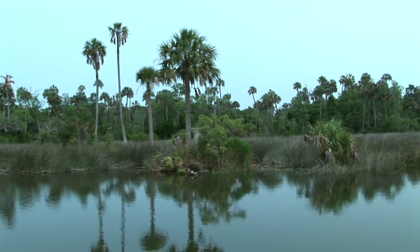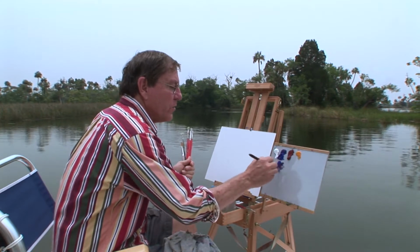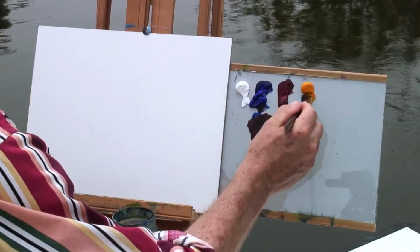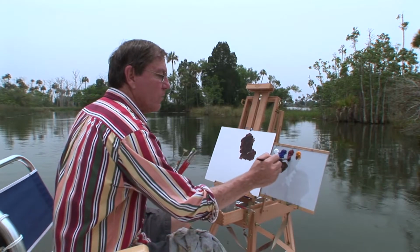These paints have only been on this palette for a short time and they're already getting dry. These three colors here are translucent. They're not opaque. The only thing opaque here is this white. I'm just using a big brush.